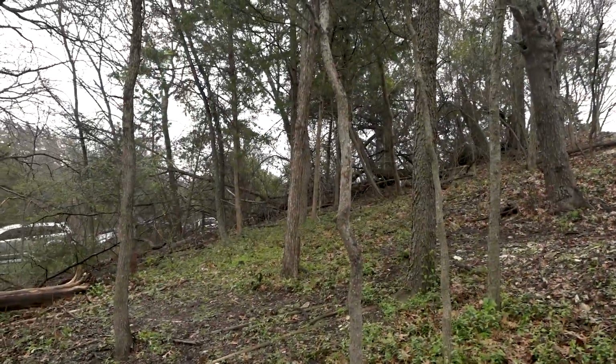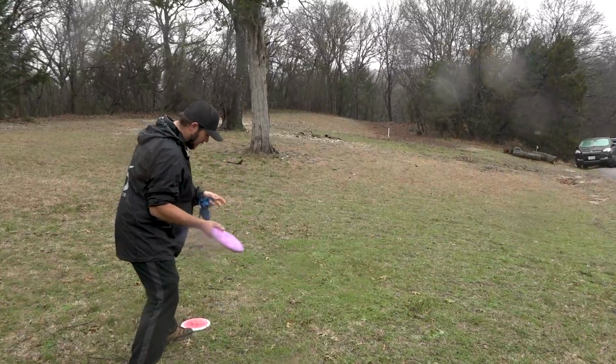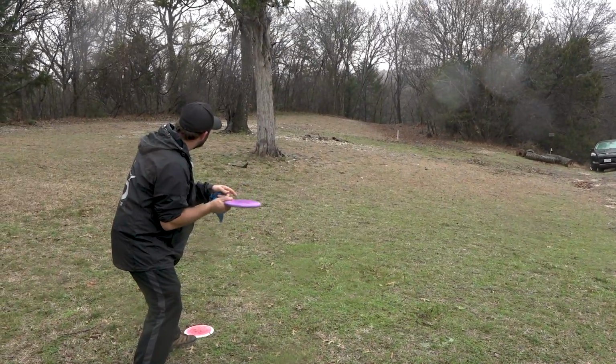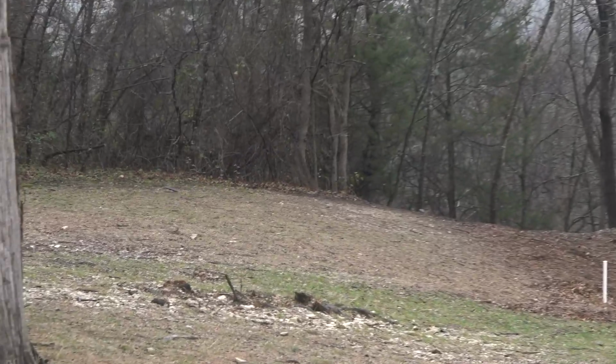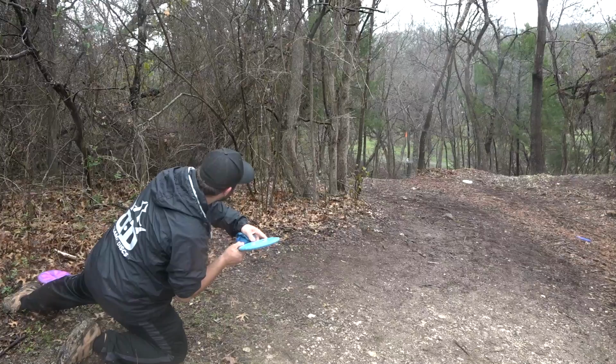Trevor taking the thumber, and I really like that play to control the distance, have it come straight down, and really just play to crash that canopy above the basket. Yeah. Not the most ideal spot to be after two, but all things considered with his drive, that's not bad at all.